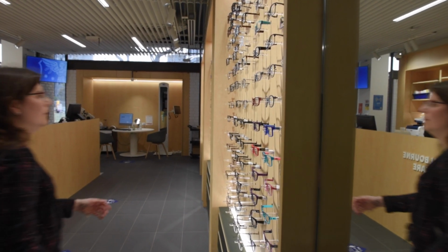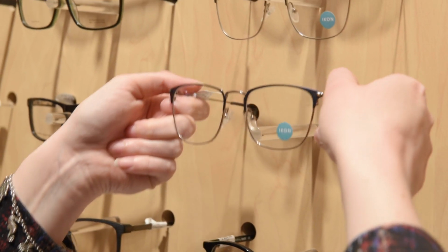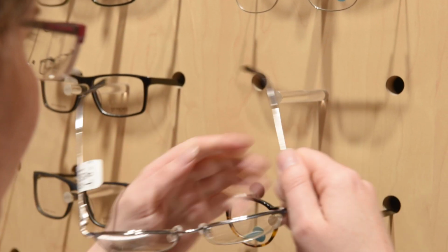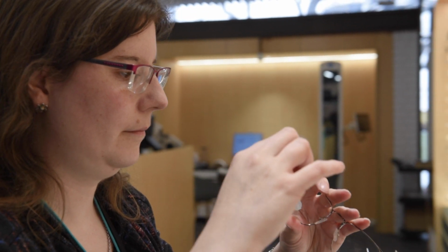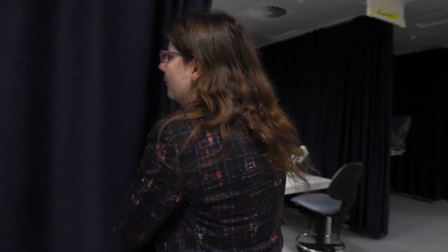That was something that a person living with dementia asked me when I phoned them up to invite them to take part in my research. So in order to keep people living at home with dementia for as long as possible and living independently, it's really important to help them to see as well as possible for as long as possible. As such, eye care professionals have a really important role in helping people living with dementia to see well.